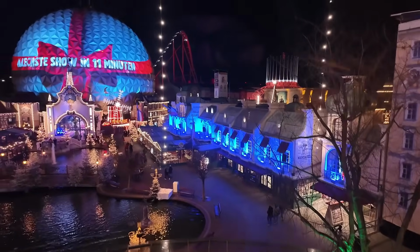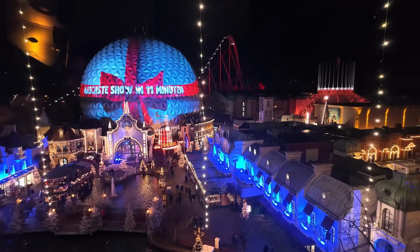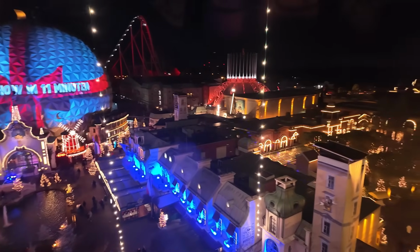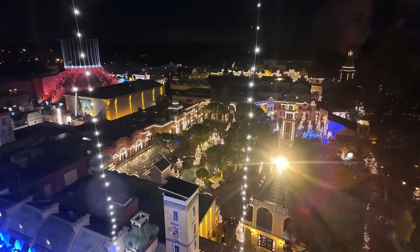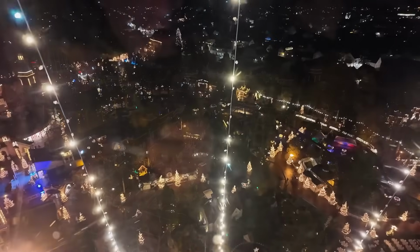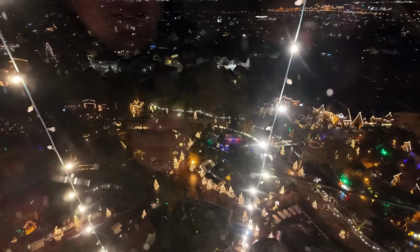Wow, look at this. It is beautiful. You can just see me in the reflection there. This is magic. You realise just how many Christmas trees and lights they've got now. Wow. Wow, look at the train down there as well. Hey, bit of airtime when it stops at the top.